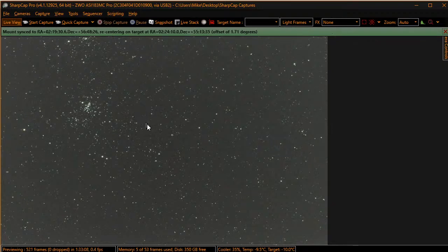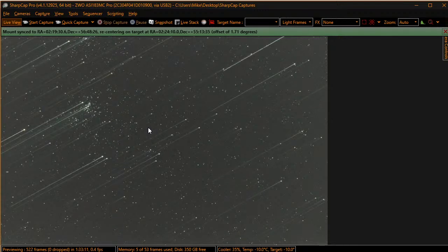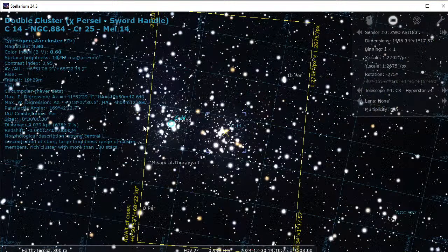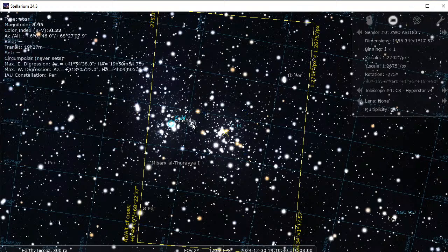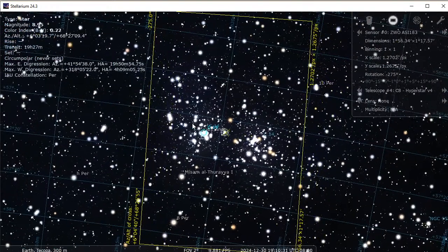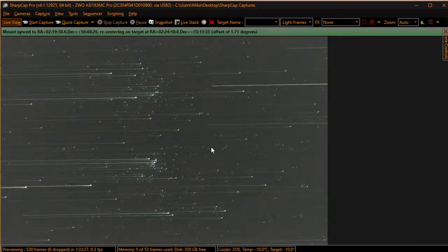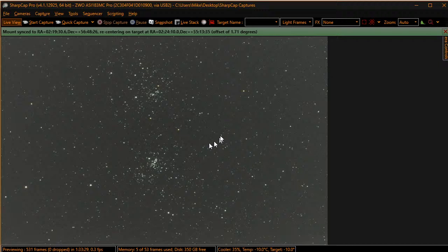No, that just dragged me way off target, didn't it? Yeah, that just dragged me completely off target. Okay, let's actually go to this star there, recenter on that, and send me there. That hopefully should bring it back. Yeah, and there's our double cluster.